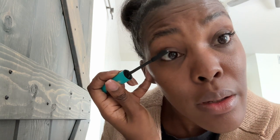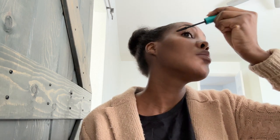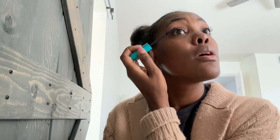So I'm just putting on mascara because I don't want to put on any makeup today, because I am shooting the shots today and I don't want to touch my face and then get makeup on the scenes that I'm shooting. So I am just going to put on a little mascara to feel like a person and then I'm gonna go down and get started.